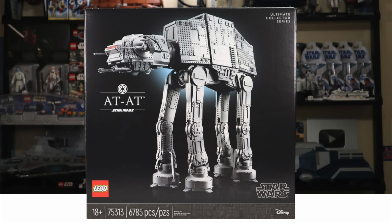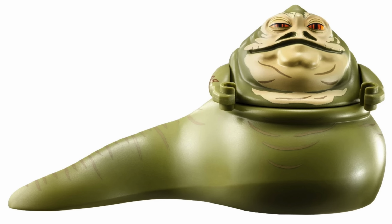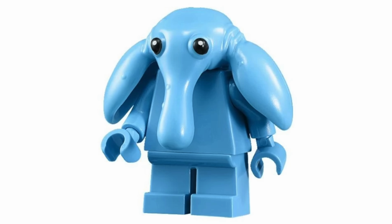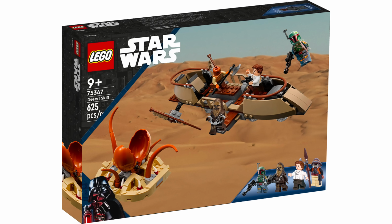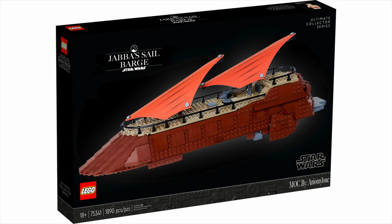Now, given it's coming out in the latter half of the year, I'm inclined to believe it's going to be a pretty dang big and expensive Jabba's Sail Barge, probably costing at least $400, if not more. I'm hoping they're going with a similar style as the UCS AT-AT. I think that's a fantastic way to do UCS sets when possible, and this is one of those sets that it's possible for. So including a figure like Jabba the Hutt within the set to put inside with maybe Max Rebo and who knows what else. Obviously, that all combines with the Sarlacc Pit and Desert Skiff set, and so you can create one big scene with those two sets, or you can just buy them separately and only own one or the other if that's what you want to do.